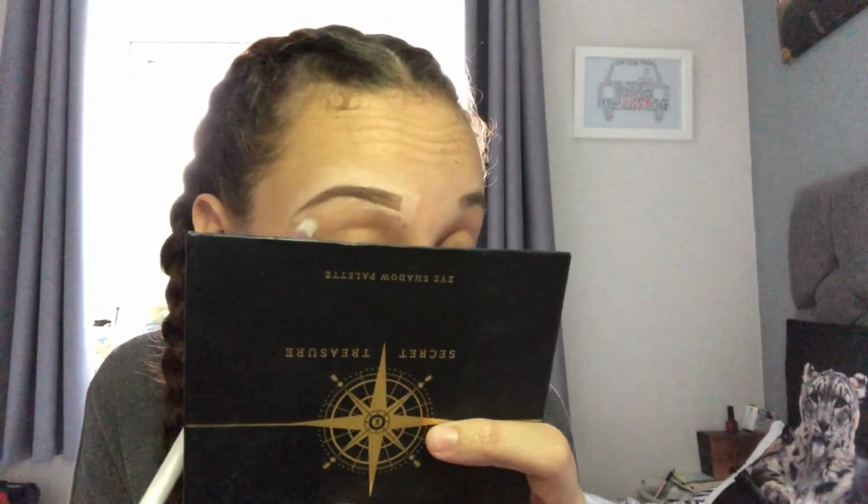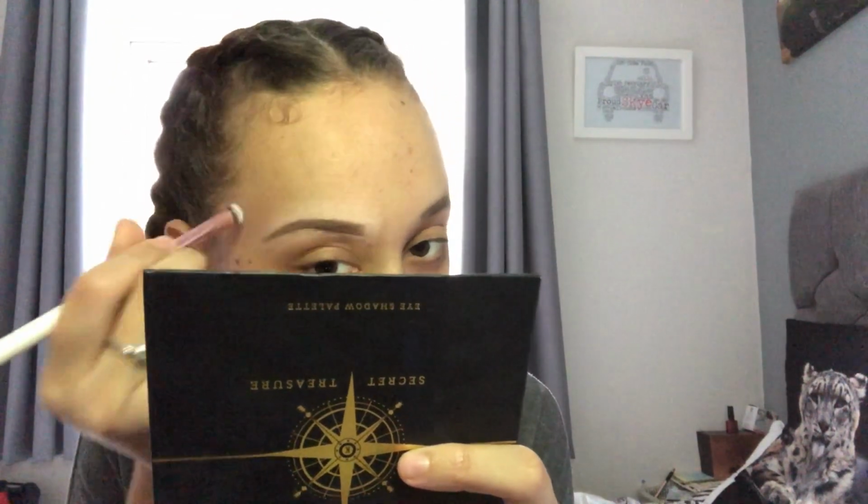I'm just using this Jessup 312 detail line brush for my brows. One of my sister-in-laws actually got me some new makeup brushes for Christmas, so this is the first time I've used them. And so far I actually really like that. It blended out the P. Louise base really easy, and the detail liner brush applied it really easy.